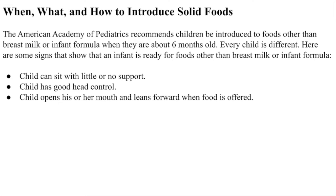When, what, and how to introduce solid foods. The American Academy of Pediatrics recommends children be introduced to foods other than breast milk or infant formula when they are about 6 months old. Every child is different. Here are some signs that show that an infant is ready for foods other than breast milk or infant formula. Child can sit with little or no support. Child has good head control.